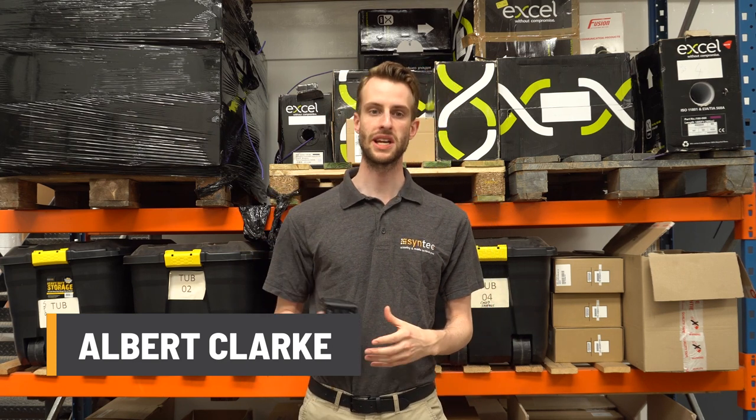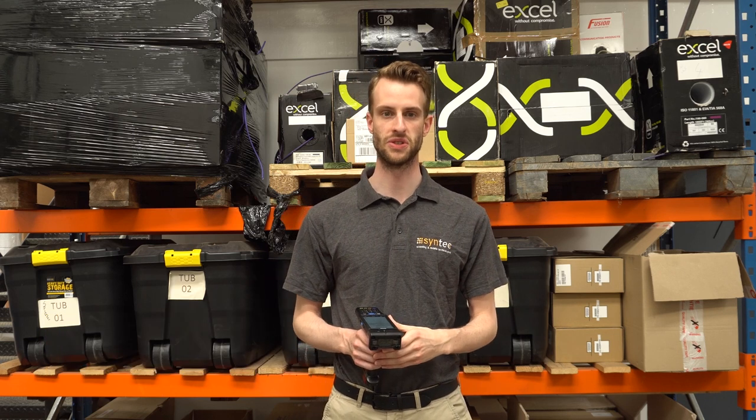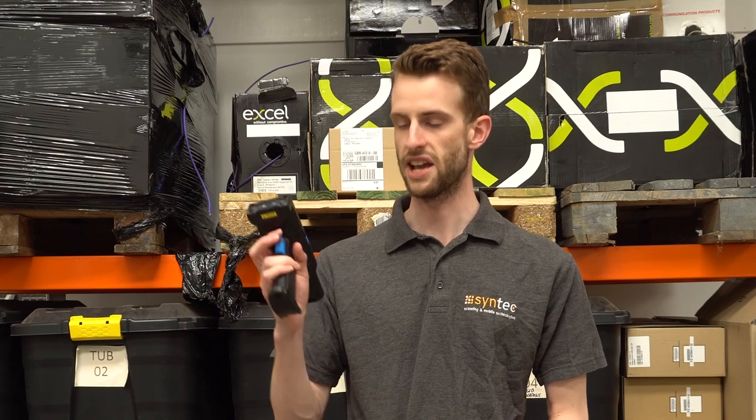Albert here, and today we're talking about the DENSO BHT-1700 Long Range. This scanner is built for the warehouse. It has a pistol grip, it has a physical keyboard, and it can scan up to 6 meters in distance.